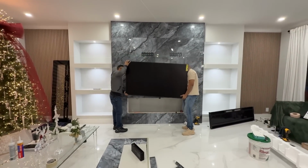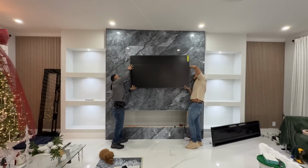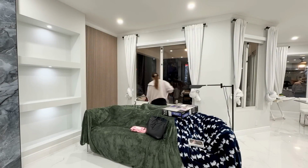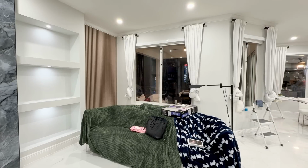He wanted the 75 inches, I wanted the 65 inches, and we got 65 because I am not a big fan of those oversized TVs, and I think it looks great. He thinks it looks small, but let me know down in the comments what you think. Then of course, it was about time to get cleaning because this house needs to get ready for Christmas.